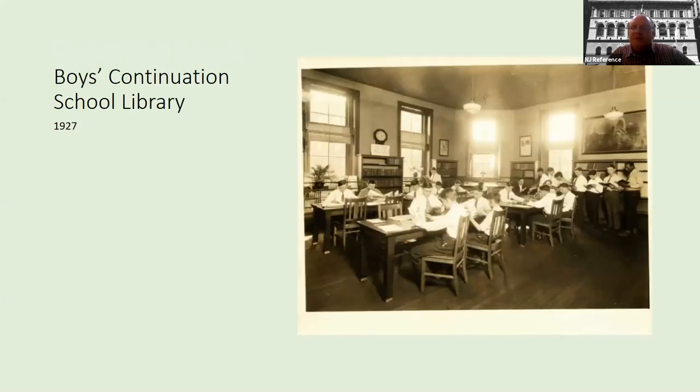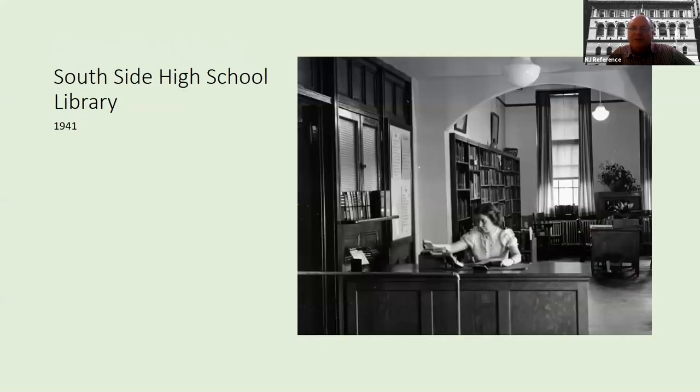Now, these are some libraries that they're going to show. This is an early library photo. Boys Continuation School Library from 1927. See the boys mostly sitting around, mostly in ties. Okay, that's from 1927. This is a Southside High School Library photo in 1941.